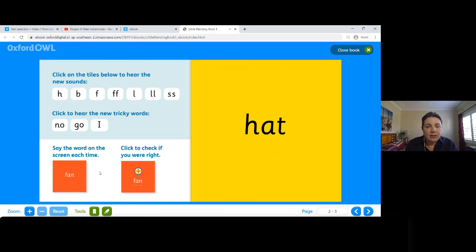So then once the children are familiar with the sounds, they're given words to test themselves. So you can see an example down the bottom is fan. So the children will practice saying that word fan, and then they will click on the picture with the fan to hear the word sounded out and blended, and they'll check if they were correct.